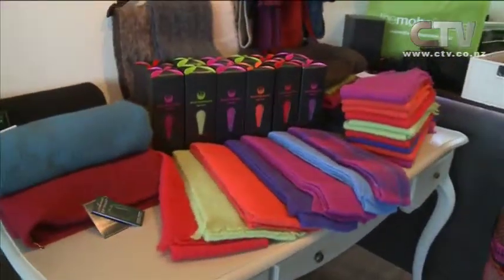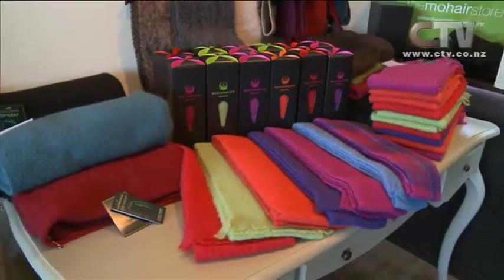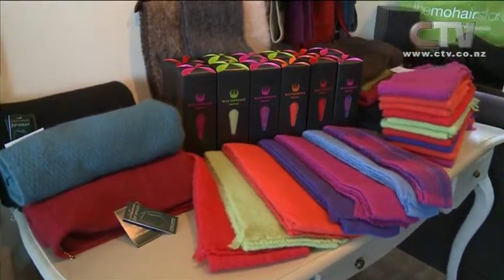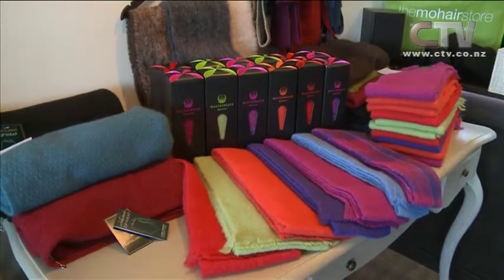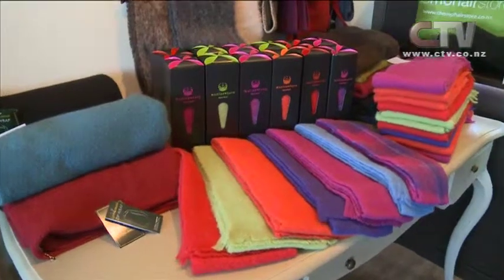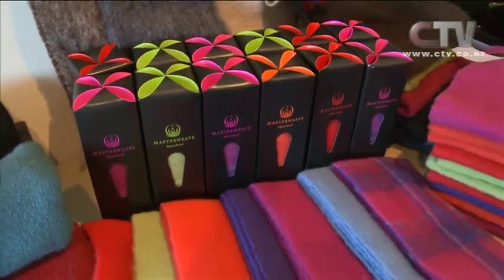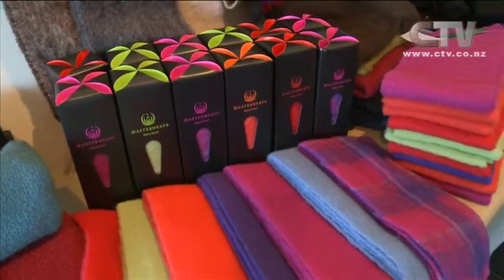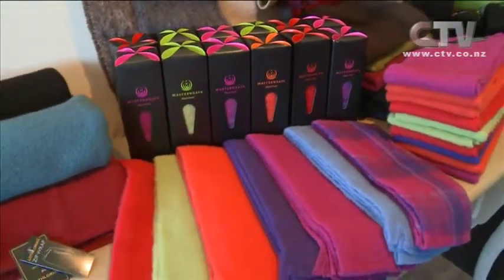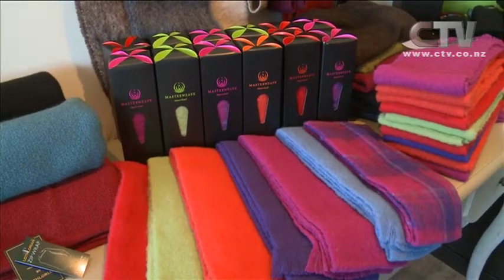So they were all our neutrals. Now these are our lovely bright ones, which I adore. Obviously, I'm dressed too bright today. So we've got the black gift boxes with the coloured top. We've got our beautiful tomato red, the lovely lime green, the hibiscus orange, which is always a popular colour in the throws as well. We've got the blues, and then the fuchsia, which of course is Isabella's favourite colour.